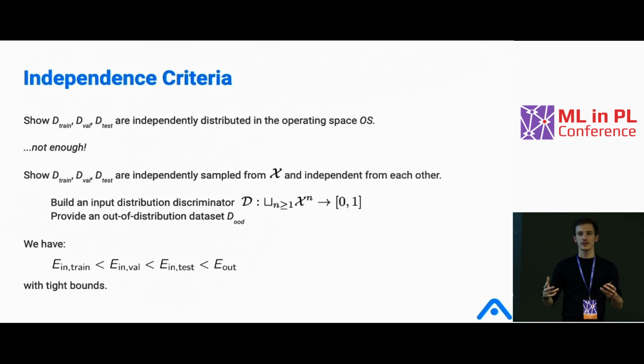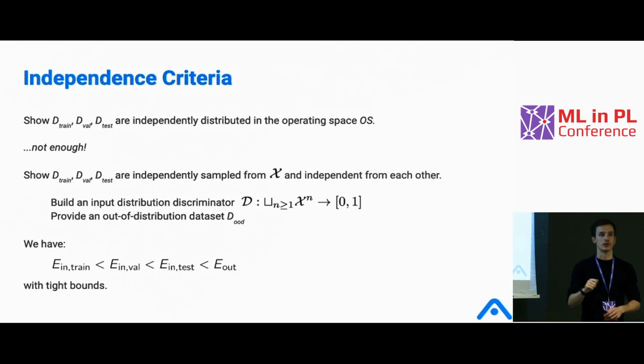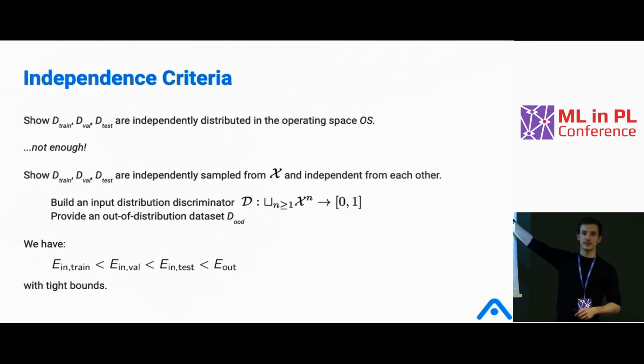Now, some people would say, well, you can cheat and just always make this output 1. So what we also require is people to provide a data set that's out of distribution to verify that my discriminator will output low values for that. And the nice property of this is that this is a very simple data set to collect. So I can fly in Switzerland, and then hop over to France or to Austria, collect data, and very easily label that as being out of distribution. To give an illustrative example, if we go along other dimensions, I can fly at night and label that as out of distribution data too, because we only intend to fly during the day. And then, as long as our input distribution discriminator outputs a value that's close to 1, we actually have tight bounds here.